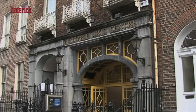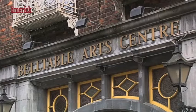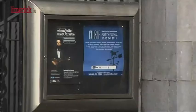It has been a year since the refurbishment of the Bell Table Arts Centre on Limerick's O'Connell Street, and Gillian Fenton gave an overview of the array of theatrical, poetic and artistic events that the Bell Table offers the public. The Bell Table Arts Centre has been here since 1981. And we've recently refurbished the whole building, and it opened a year ago actually, in November 2010.